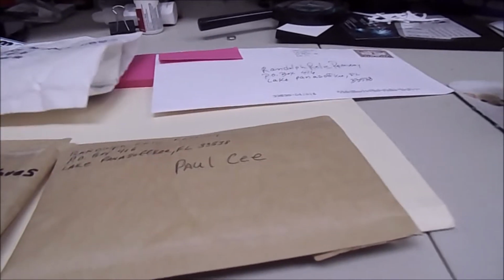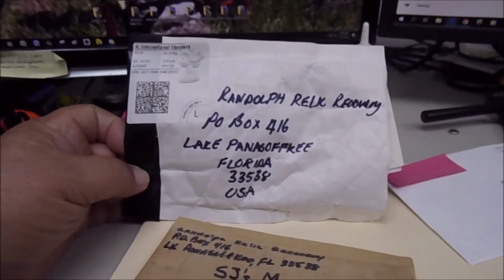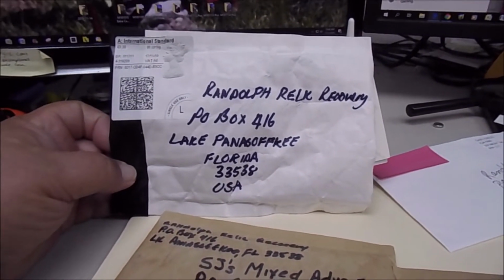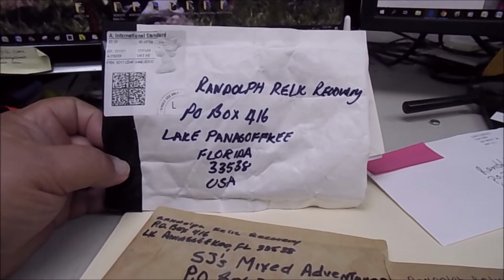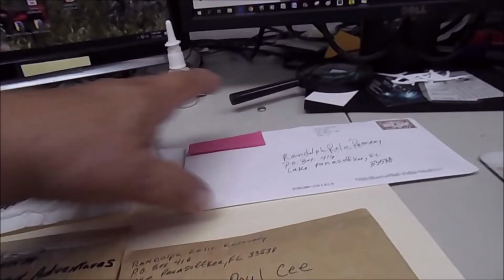Okay, this is a little bit of a mail call. Actually, a great mail call. This is from Paul C. He's probably one of my favorite, if not my favorite, beach detectors over in the UK. He's primarily a beach detector. Every once in a while he'll do a little land, but not often.